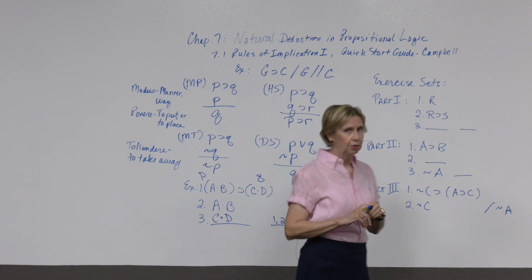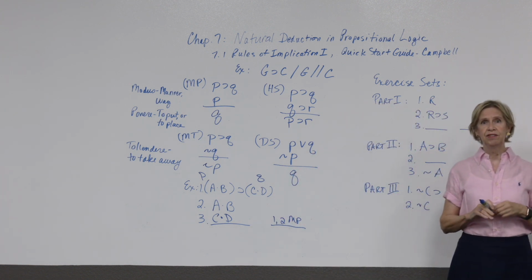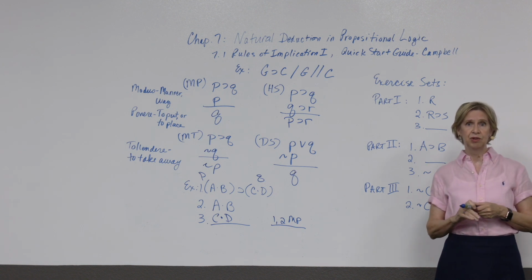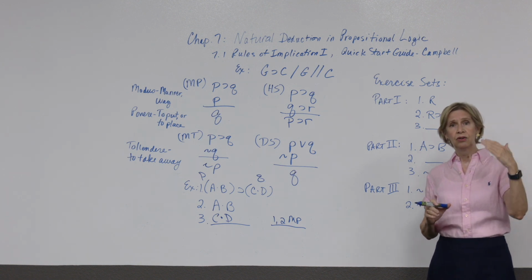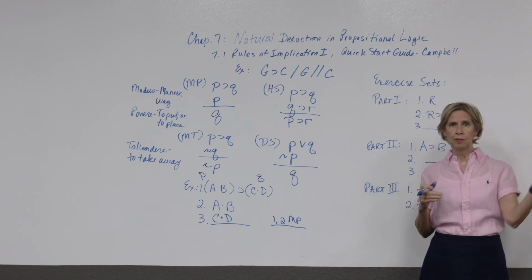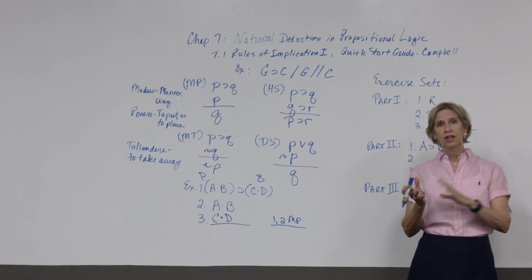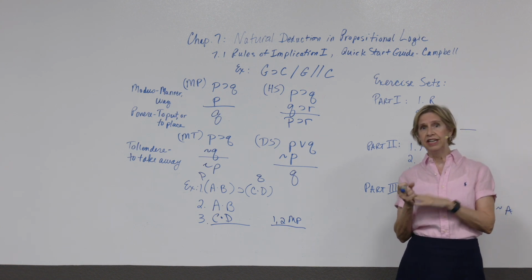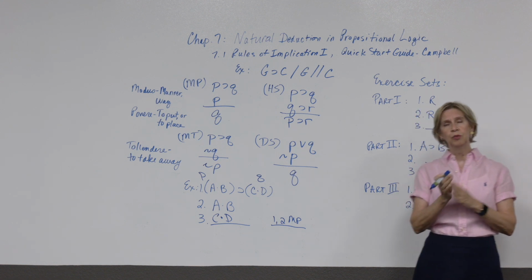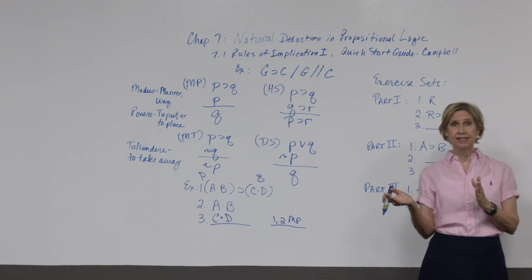So let me walk you through how you're going to do the exercise sets. Now, in Chapter 7, the very first thing in the module is my written introduction to the chapter. And in that, I give you the information I'm going to give you right now, if you want to go back and read it again. It is an explanation of how the exercise sets in each section of Chapter 7 are divided into 3 parts to help you walk through learning how to do a proof step by step.